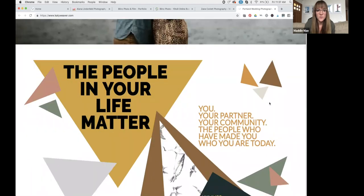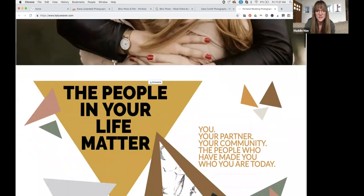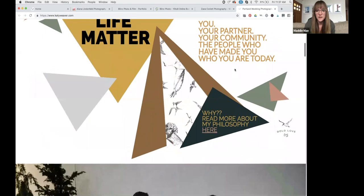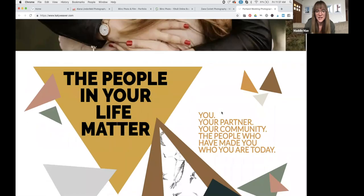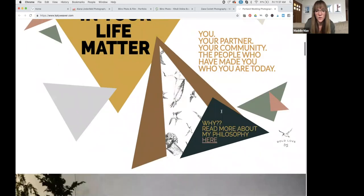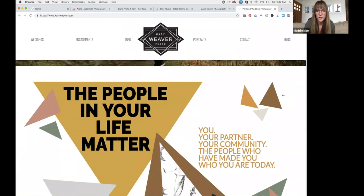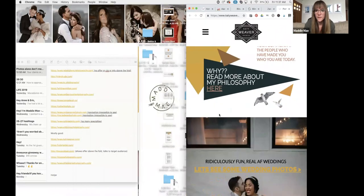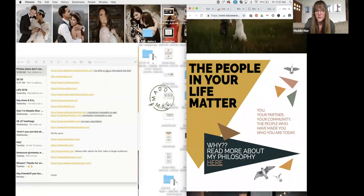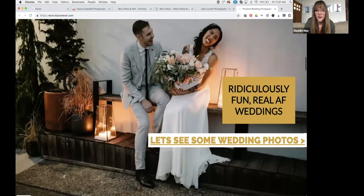Oh, cute. The people in your life matter. I love this, this is amazing. This would be awesome to have above the fold, bold in here. I think this is beautiful. The design is awesome. From a conversion standpoint, things are being designed a little bit tall here. It's requiring a lot of vertical scrolling to see all of this. I would wonder what this would look like on a mobile device. Okay, it's actually fairly responsive. That's good. I have to check it on a phone.